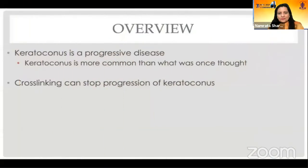Actually much more common than what was once thought. And the key is that if we identify keratoconus, we can actually perform cross-linking to stabilize the cornea and prevent progression. But it can be difficult and challenging to identify keratoconus early.